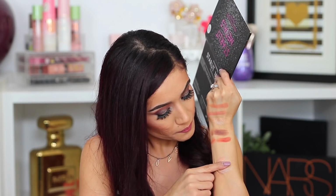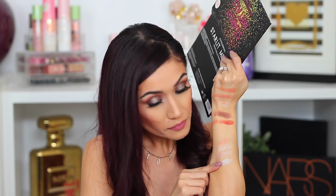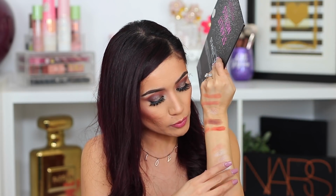So, I don't know. Even from the pan, this looks a little bit rough, but you see that though? It's not bad. It's not great, but oh, look at this one. All right. This one definitely feels a little bit drier. So I feel like with this one, we'll definitely have to go in with some Fix Plus or something. But I do see potential in it.